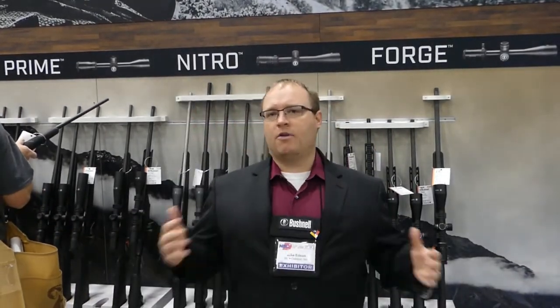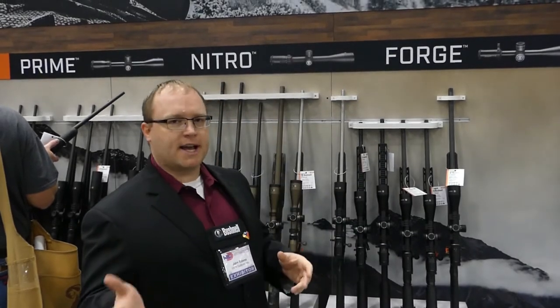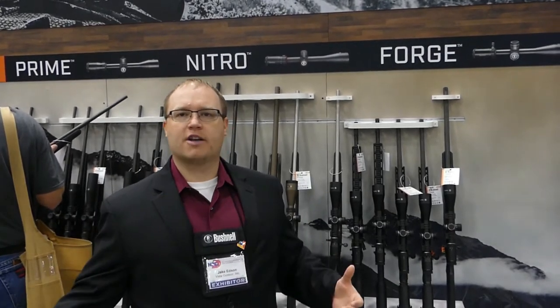These are all new optics, new designs. We engineered them here in the United States. Real focus on clarity and brightness and low light performance. The optical designs, again, are new. We've also incorporated features that people have been asking for as we've seen more of a tactical crossover.